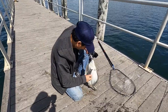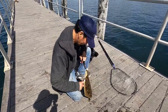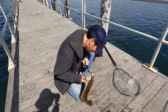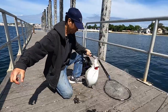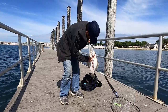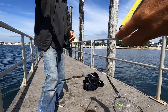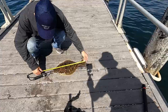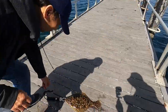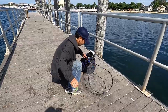Well, you go from the gill side. When you fillet them, you can get the hook out. You want to measure it? Yeah. It is a keeper. See, 19. It's 17 to keep. Congratulations. Thank you. Your wife will cook it, right?